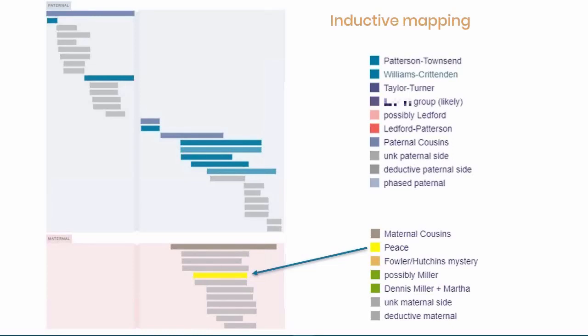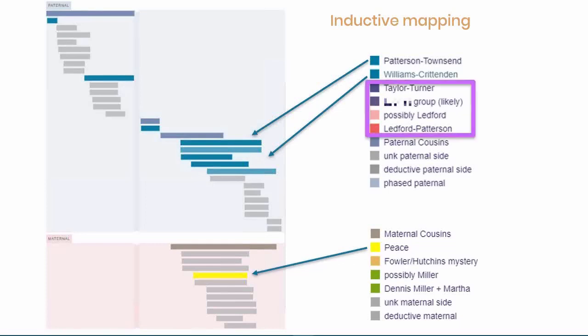So that allowed me to figure that out with the maternal side. And that can be helpful because I can say these matches are not related to the Peace side. And so I can mark those as likely paternal matches then, because they cannot belong to that Peace segment. And so I can go ahead and put them up in the paternal section. But then I did have some that I could match in the paternal section to the Patterson-Townsend couple and the Williams-Crittenden couple. So here are all the others, and they don't belong to any of them.